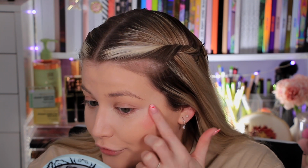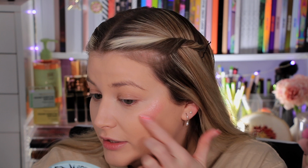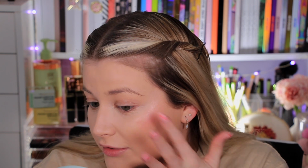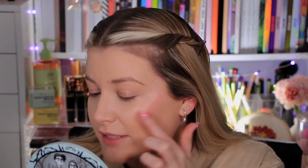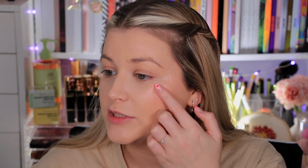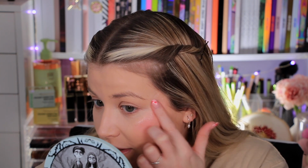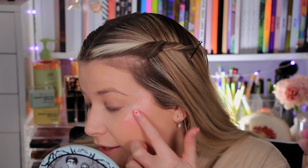I'm not really one for super glowy skin with liquidy creamy products, just because I have oily skin, so I find I need to powder everything down, and this is like a proper glow to it, isn't it? So yeah, you literally can just build that up for how pigmented you actually want your cheeks to be. I think for me, obviously because I would have to powder this down because I have oily combination skin, I feel like I would get better use out of this as an actual lip balm.